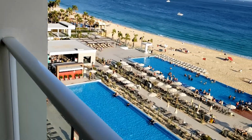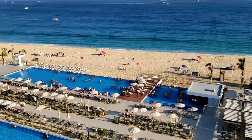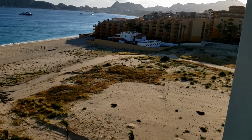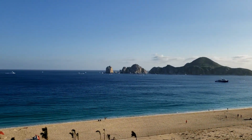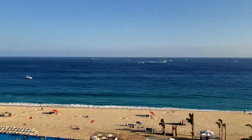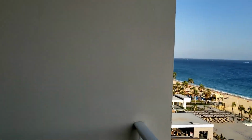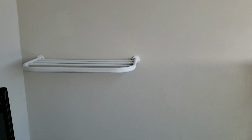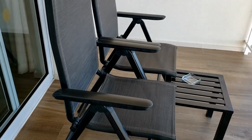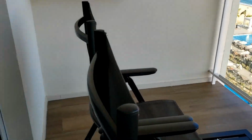And there's also a place that you can eat and just sit and chill, and there's a bar as well. So they have several pools that you can sit and chill at. And then there's the beach. Okay. And right over there is the arch. So that's a common place that you'll see people taking a tour to. Okay. And you have a little towel rack so you can dry your towels or your clothes if they happen to be wet, like your swimming suit or so forth. And you have 2 seats out here. You have a little place to sit your drinks. Okay.